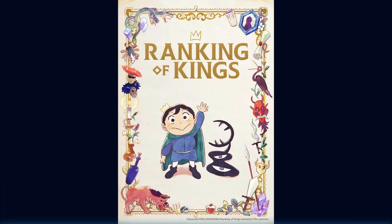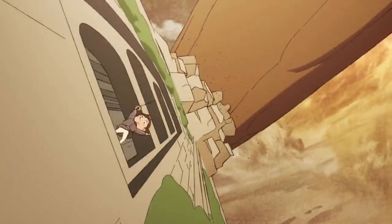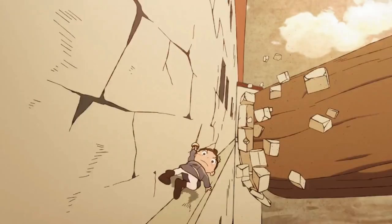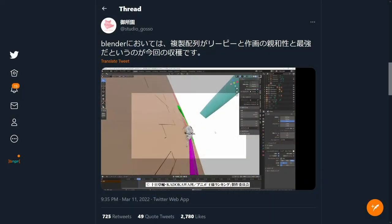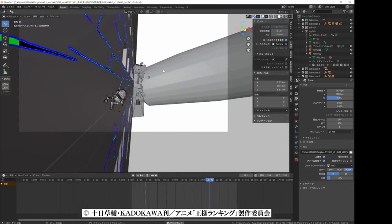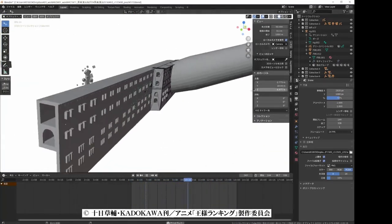Ranking of Kings, a manga by Sōsuke Tōka, published by Kadokawa, with the anime produced by Wit Studio, has once seen in episode 21 of the anime that is planned using Blender. The scene in question is a battle between Prince Boji and King Boss. Studio Gosso shares how that scene is planned in their Twitter. The reason the scene is planned in 3D is because it's too tedious to get all the perspectives right with such dynamic camera work. An ambitious scene requires an ambitious solution.